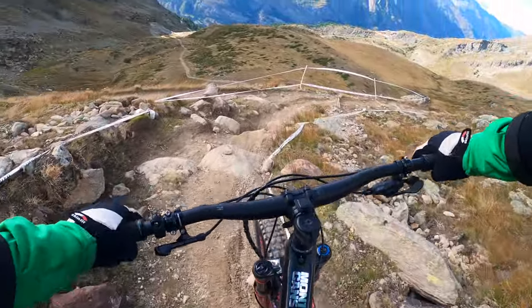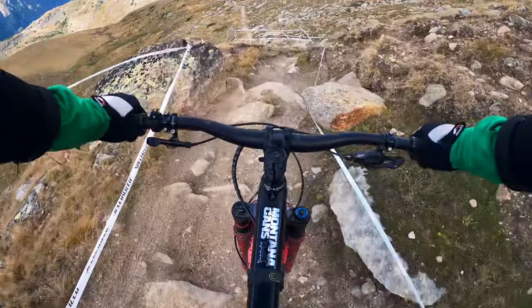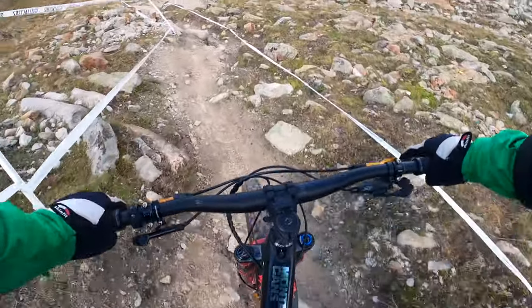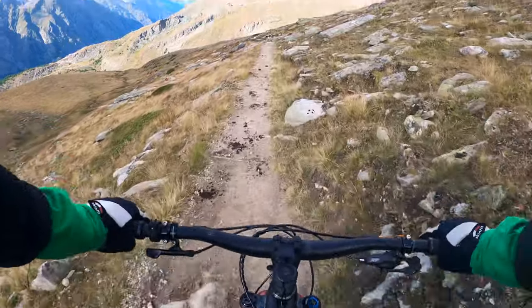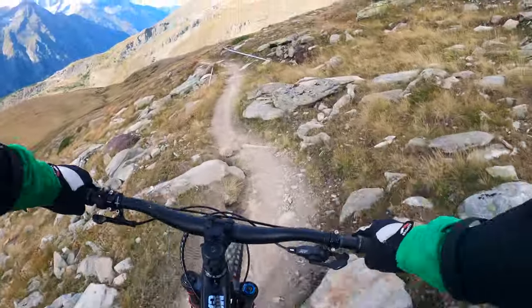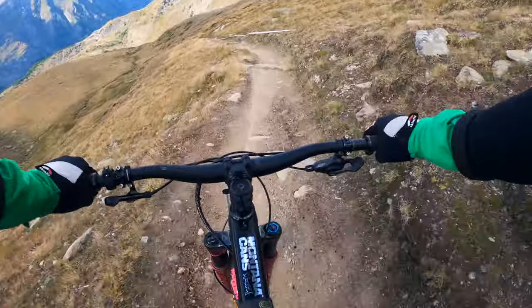Oh, deep rut there. Oh, so this is really junky. To this flatter section. Whoa.